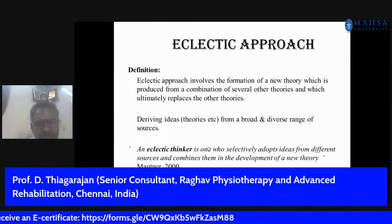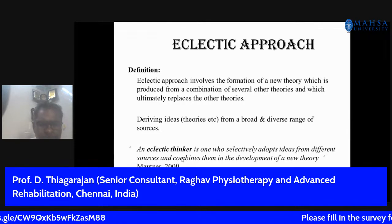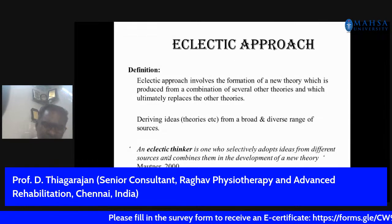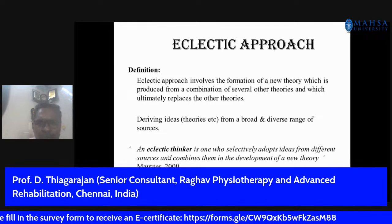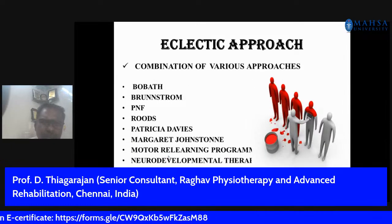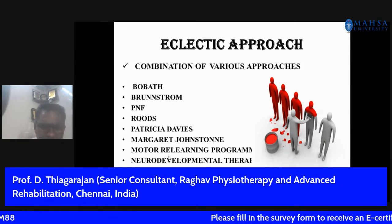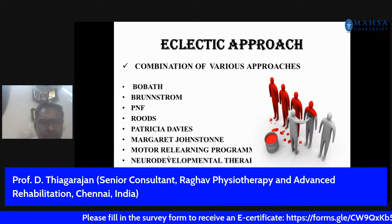An eclectic thinker is one who selectively adopts ideas from different sources and combines them in the development of a new theory. So we should be eclectic thinkers in treating hemiplegic patients by formulating and using this eclectic approach. The eclectic approach is a combination of various approaches like Bobath, Brunnstrom, PNF, Rood, Dave, Patricia Davies, Margaret Johnstone, Motor Relearning Program, Neurodevelopmental Therapy, etc.